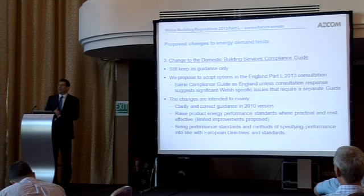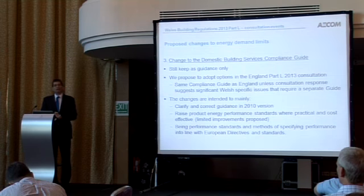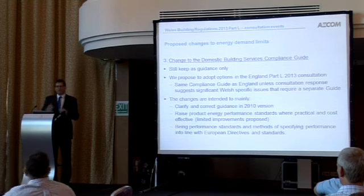The changes to the English compliance guide were mainly for clarification and correcting errors in the 2010 guidance, raising standards where practical and cost effective, though in the main there's been very little change in the standards, and also aligning with European directives and standards to be consistent between the compliance guide and the European directives.